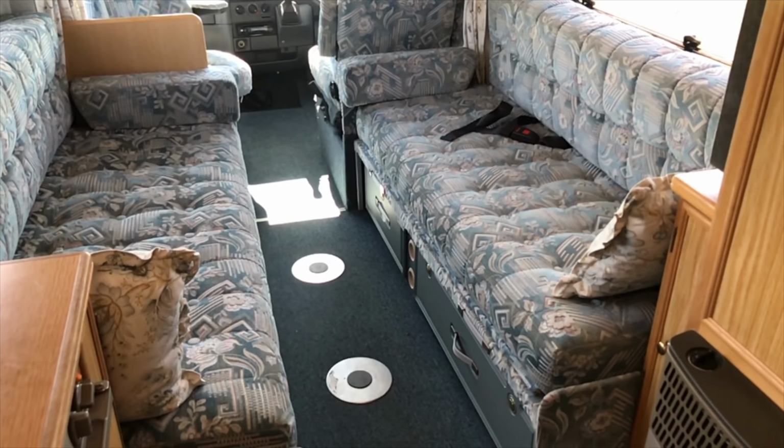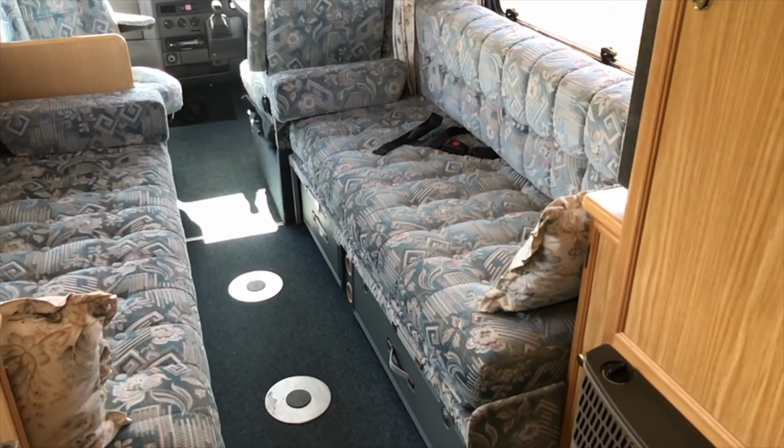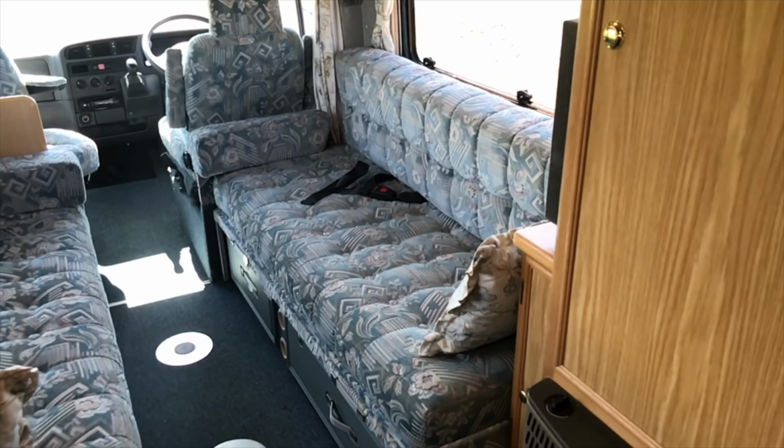The law is quite straightforward. If there's rear seatbelts, you have to wear them. If there's no rear seatbelts, you can legally travel, to the best of my knowledge, up to the moment in time when I've uploaded this video to YouTube, that you can legally drive and sit in the back with no seatbelt.